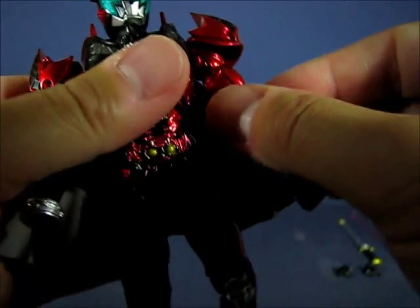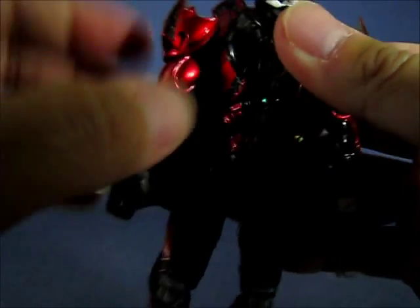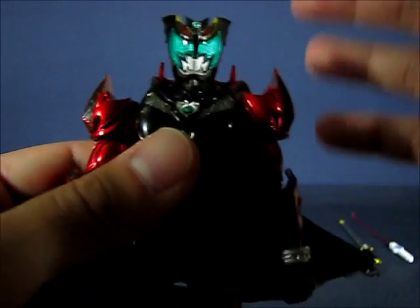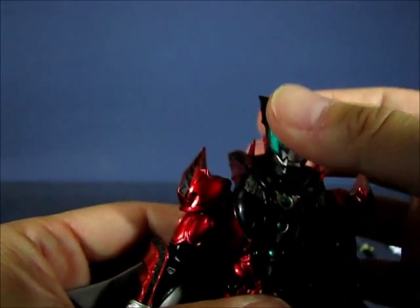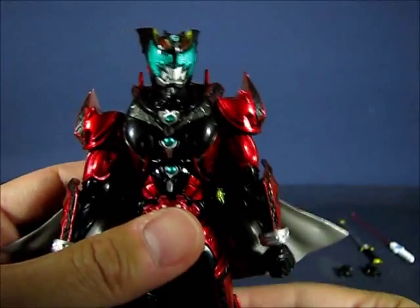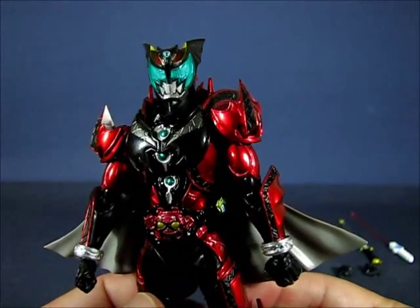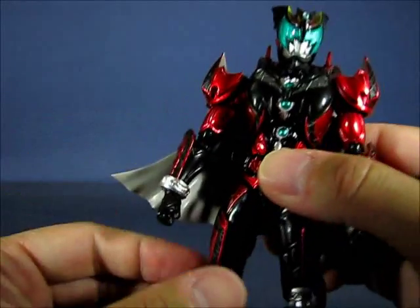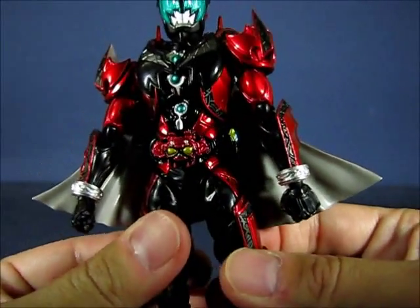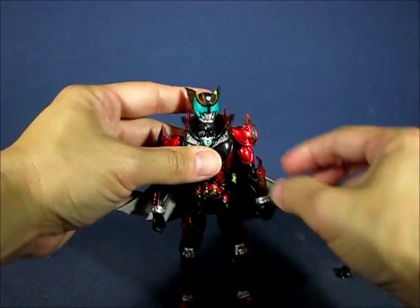Just a little bit limited in areas just due to the sculpt with the cape and bits here and there at the shoulder due to the sculpt. But overall, it's just a really great figure, really great design. I got this nice dark gothic motif, bat vampire motif with this Dark Kiva, and I just love the design of this. It's just very, very cool. And hopefully I'll even like the character even more once I get to watching the episodes. From what I've seen of Dark Kiva, he looks like a badass, which is my style of rider that I like.